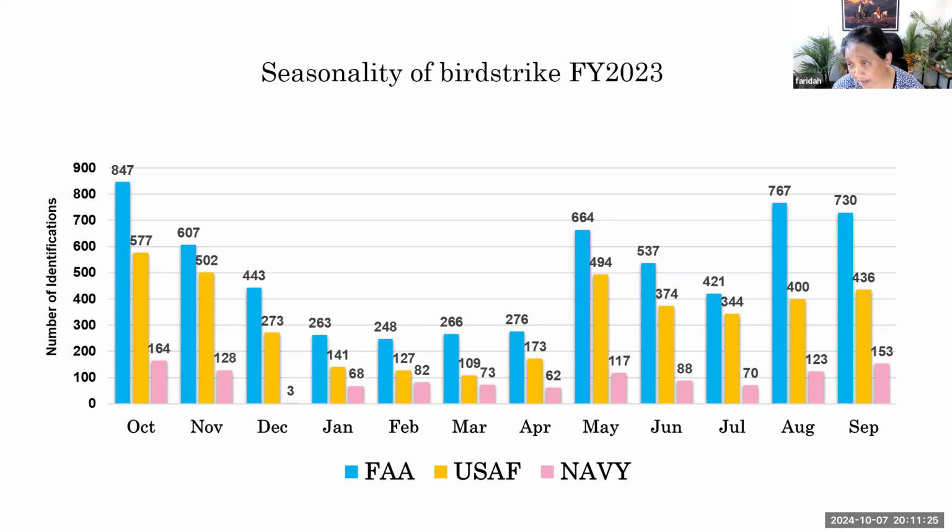Opening the mail takes a little longer, because sometimes when we get the mail, all the information is not there. So we have to do a bit of sleuthing to find out where it comes from, and all those other details that have to be connected to that bird strike.